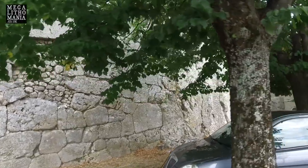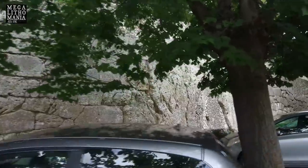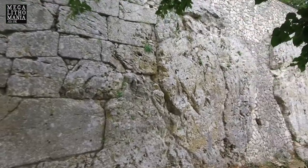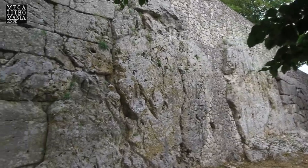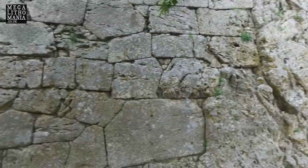Stunning. Like in Peru, they're blending it in to the bedrock, which is identical, really. This is exactly like you get at Machu Picchu, where you get the bedrock, and at Sacsayhuamán, the bedrock combining with the massive polygonal stone blocks.